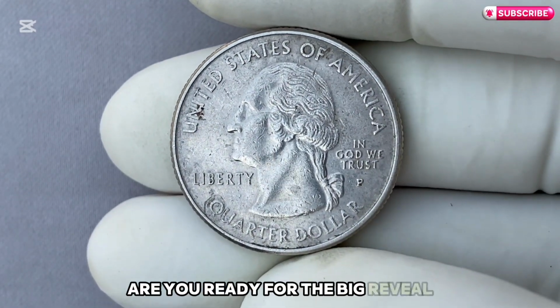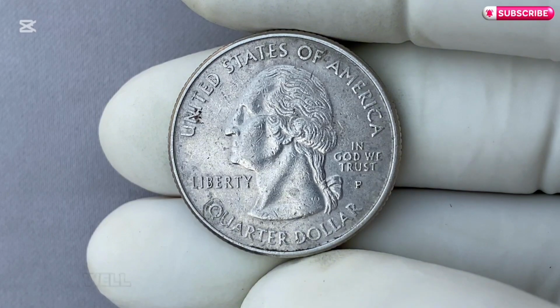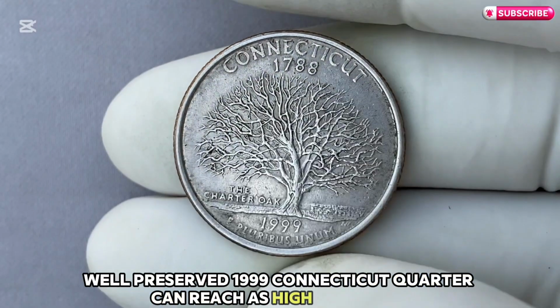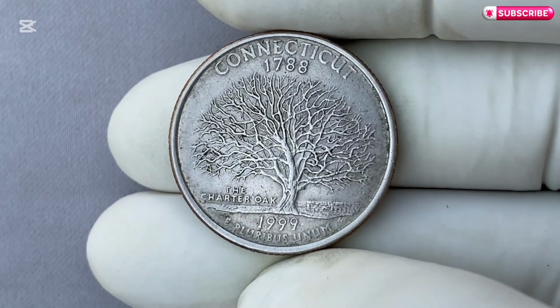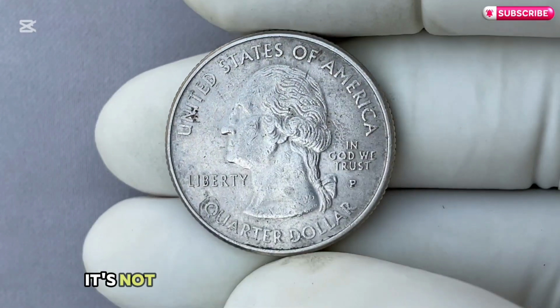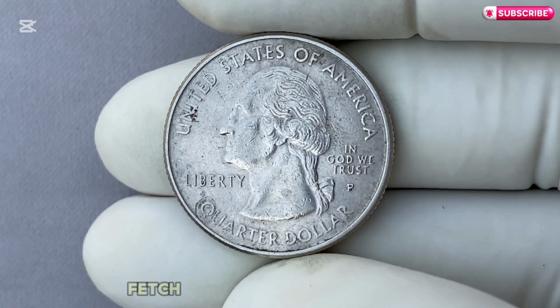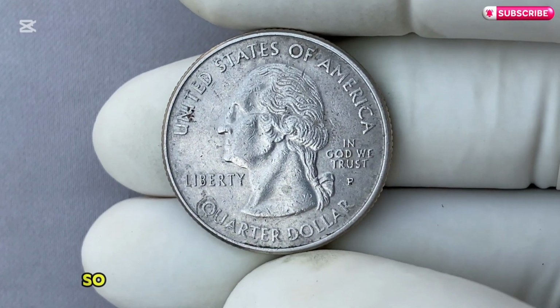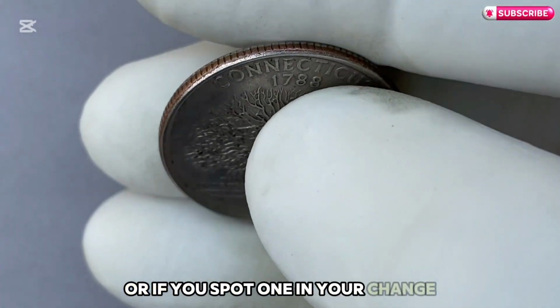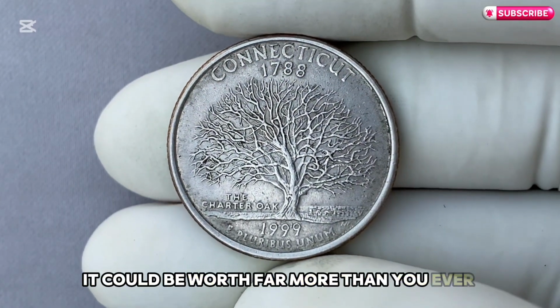Are you ready for the big reveal? The value of a rare, well-preserved 1999 Connecticut Quarter can reach as high as $63,000. Yes, you heard that right, $63,000. It's not every day you come across a coin that can fetch such an impressive amount. So, if you've got one of these coins in your collection, or if you spot one in your change, it could be worth far more than you ever imagined.